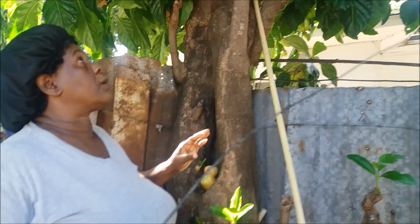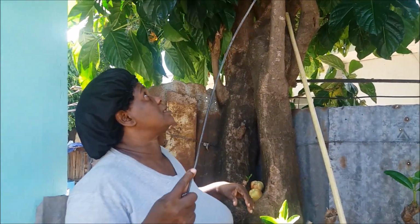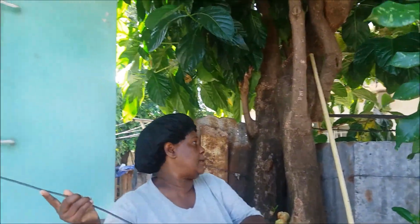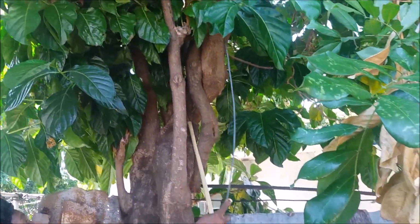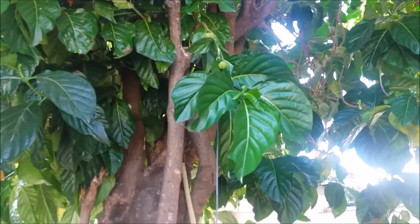And look here, I'm near the noni tree. You know noni? Y'all know noni? This is it, the young part. I want to get it down, don't mind. So we have the young one, you get the camera girl? We have the young one, this is how it looks.